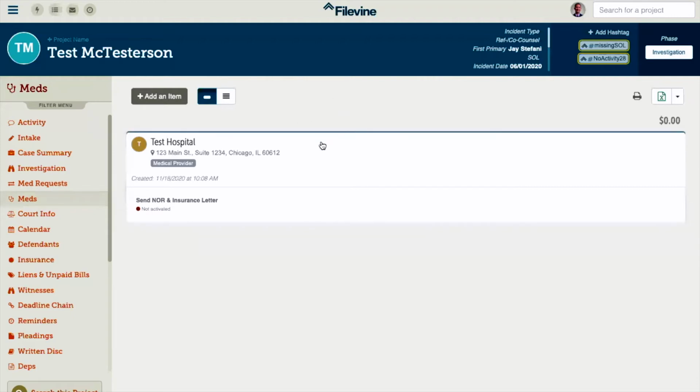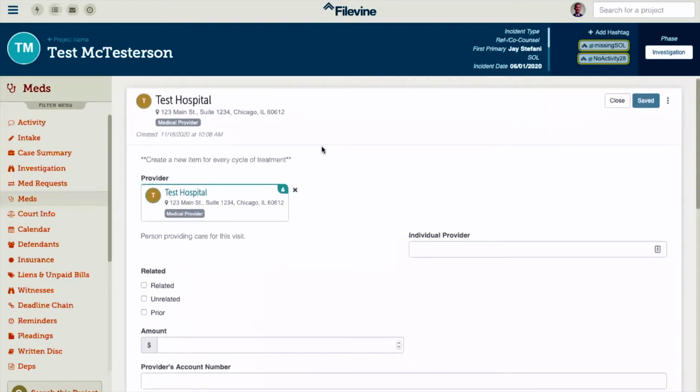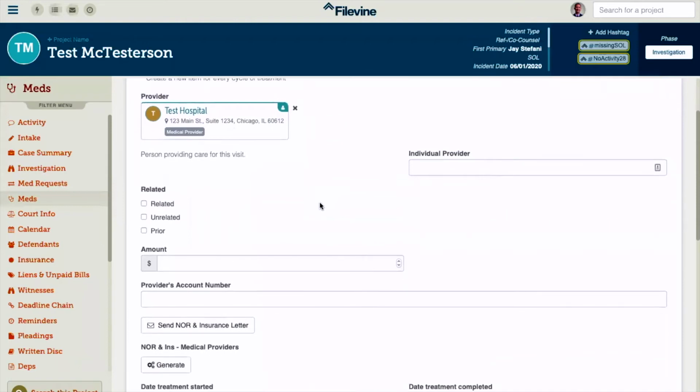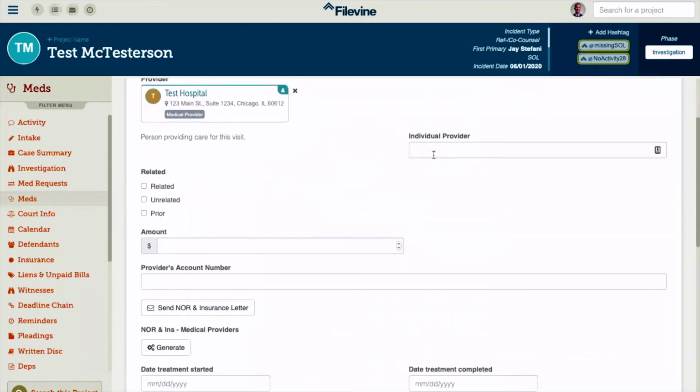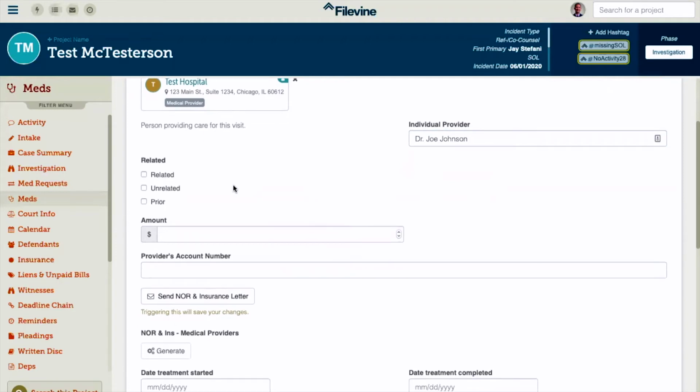So in this scenario, for the hospital, we would have received the records and bills. The person going through them and reviewing them would check. We want to know who is the specific provider. So in this case, we'll just enter in here, it was Dr. Johnson. We want to check if the records that we received and the bills were related. Sometimes they could be unrelated.